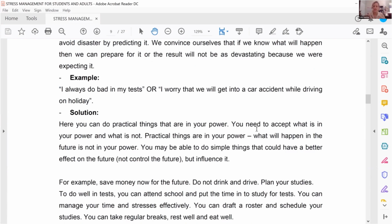So you need to accept what is in your power and what is not. Practical things are in your power. So what will happen in the future is not in your power. You may be able to do simple things that could have a better effect on your future, not control the future, but to influence it.